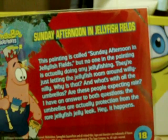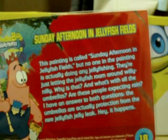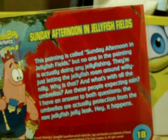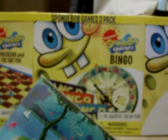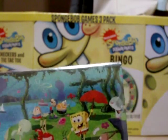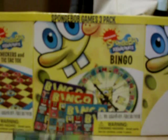The umbrellas are actually protection from the rare jellyfish jelly leak. Hey, it happens. Number 18. Now, if you ask me, I thought it protects them from the sun or something. Yeah, and there's only one person carrying an umbrella, which is SpongeBob, so how can you say umbrellas? It's singular, not plural.